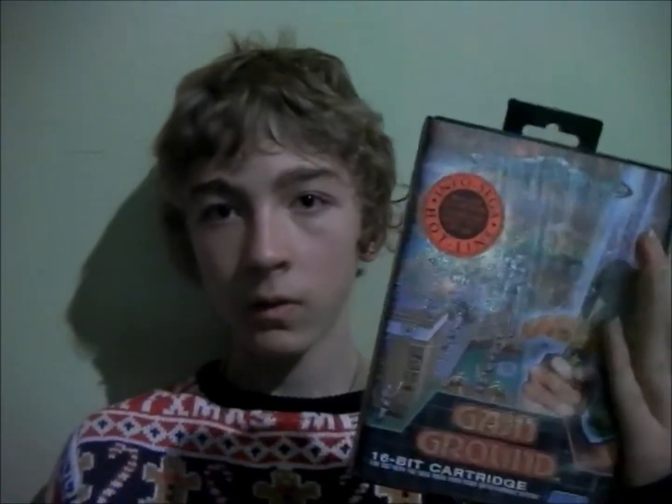Starting with some new Mega Drive games I got. I got Game Ground for the Mega Drive, and I love this game. It's one of my favourite Mega Drive games. And I had it on this Sega Mega Drive plug and play before I got this. I've only got the actual cartridge now, but because it's such a good game and I really like it, I'm so glad to finally have it on cartridge.